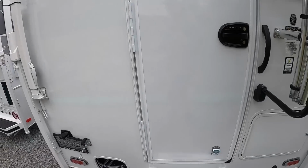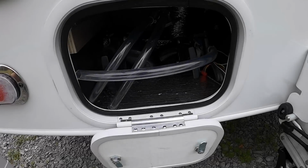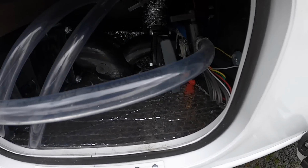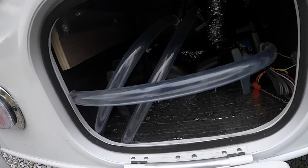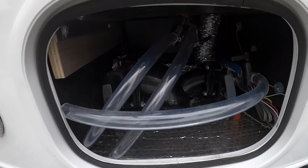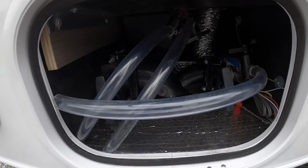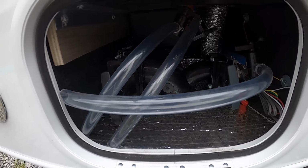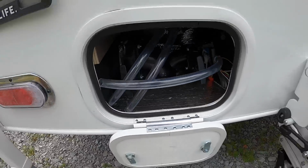Before I get ahead of myself here, this is going to be your main dump station. All right, so you have your black and gray water. They all lead out that big pipe right there. And then you have your fresh water line, and then your cold and hot water drains. The gray water is going to be 14-gallon capacity, and the black water is 13-gallon capacity.